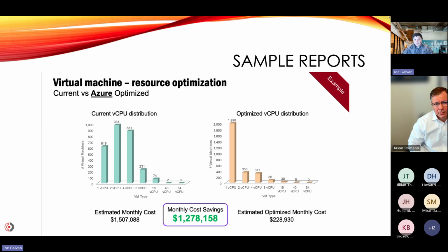So in this example, there's significant monthly cost savings, right? This is a very large organization, obviously, with the counts there on the vCPU, but we like to make sure that this is communicated in dollars, right? That we can have an idea of what the financial impact of these changes and recommendations mean.